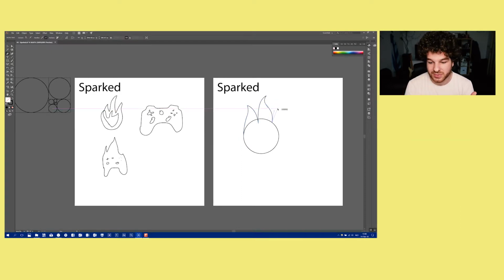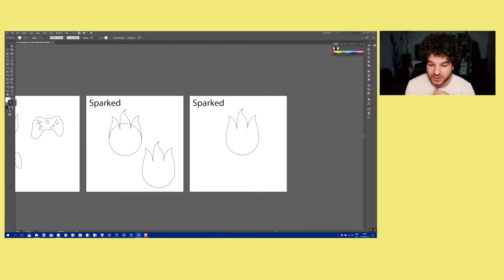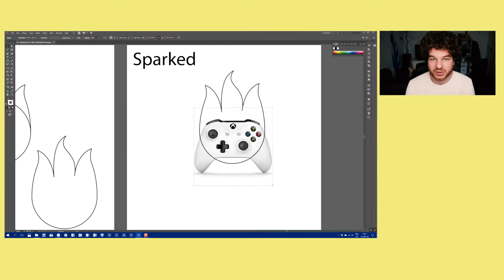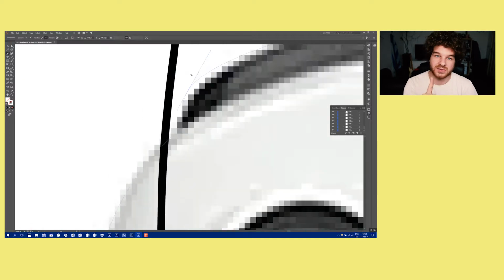And then I thought maybe a symmetric flame would be nice, so I just copied the left flame and put it on the right and flipped it. And then I added an Xbox controller and traced it over with the pen tool. But only did half of it, because symmetry is key in logos. Not always, but a lot of the times it is.